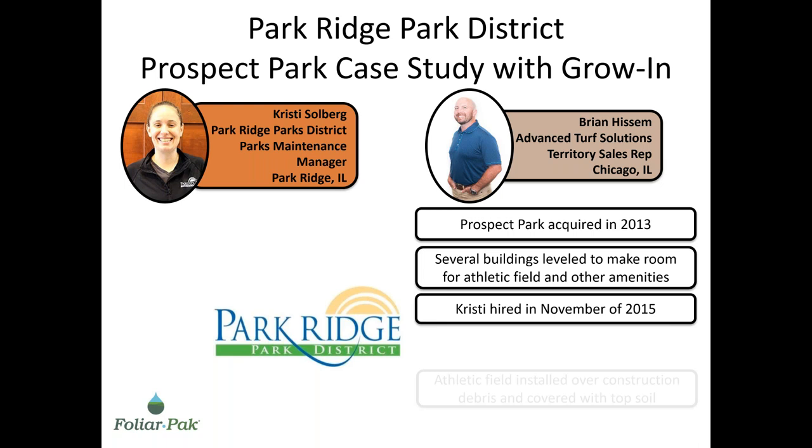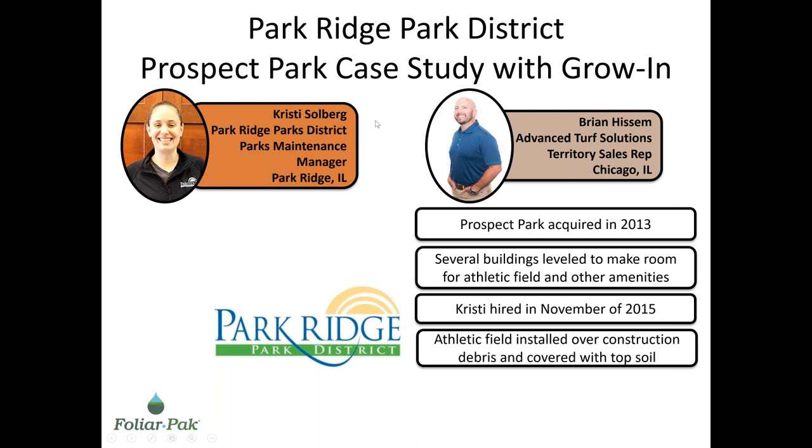So, like you said, the athletic field was installed over the construction debris, and it was covered with a modest level of topsoil. How many inches did they give you there? At the beginning, I thought it was a lot more, but working through the process, I would say maybe we had 2 inches of topsoil, in some areas. So they said, here's an awesome athletic field for you. We just put some awesome topsoil on it.